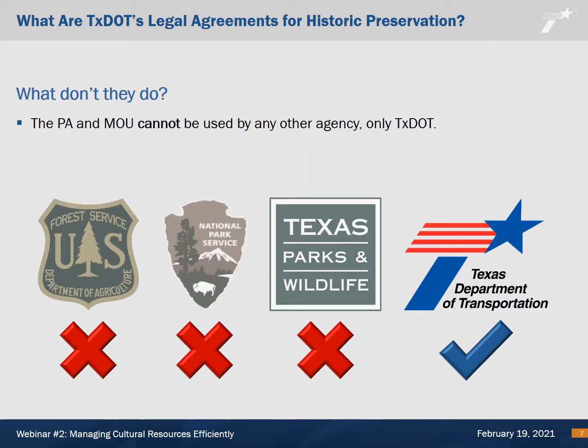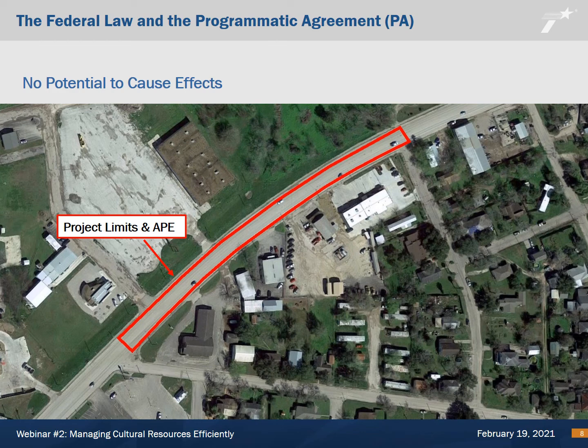The PA and MOU agreements only apply to TxDOT projects. Other state and federal agencies may have different legal agreements and processes to carry out their historic preservation responsibilities. To better explain how we use the legal agreements, let's apply them to an example project.